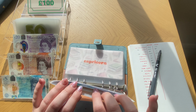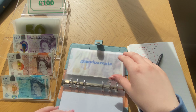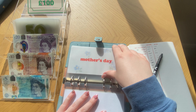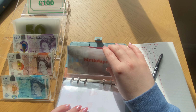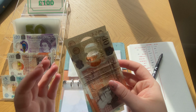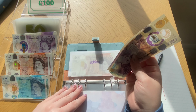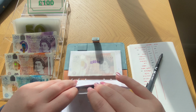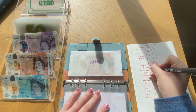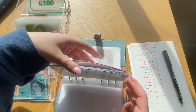Okay, so date night has 15. Still haven't spent that. And then birthdays: my grandparents have 20, and then birthdays here has 10, 15. I'm gonna trade that for that. Something like that. So that's 25, 45, 65 in birthdays. Actually no, plus 50, which equals 115, because my sister here, where is she?